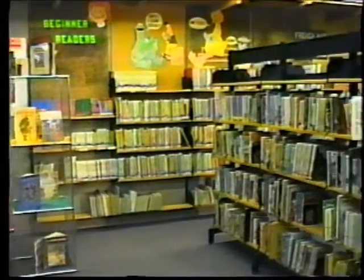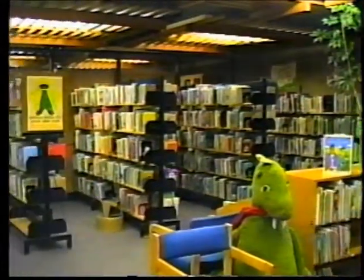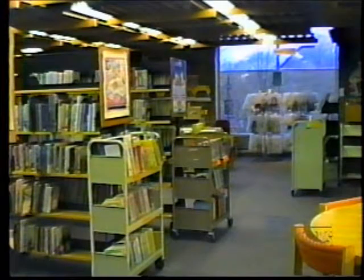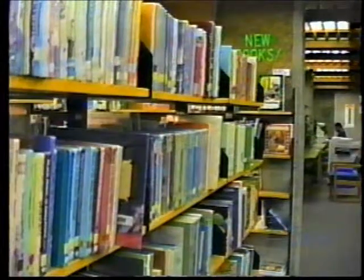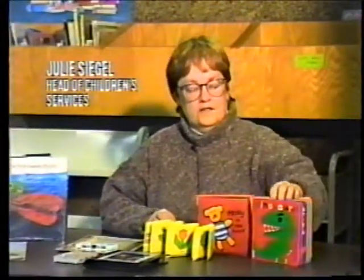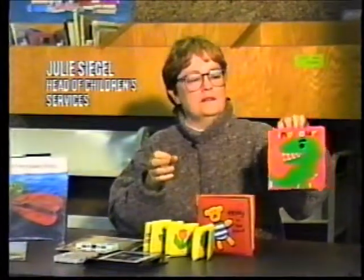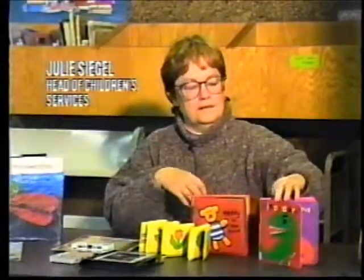The Children's Department of the Public Library offers a wide range of books and interesting activities for young children. The Children's Department has all the same services as the Adult Department. We also have some special materials that I wanted to show you. For the youngest children, we have what are called board books. They're actually cardboard. It's thicker than a cereal box.